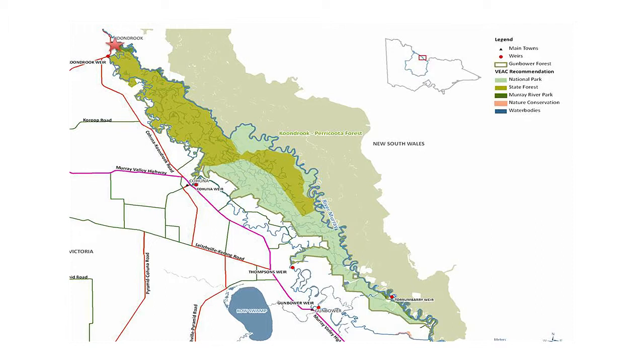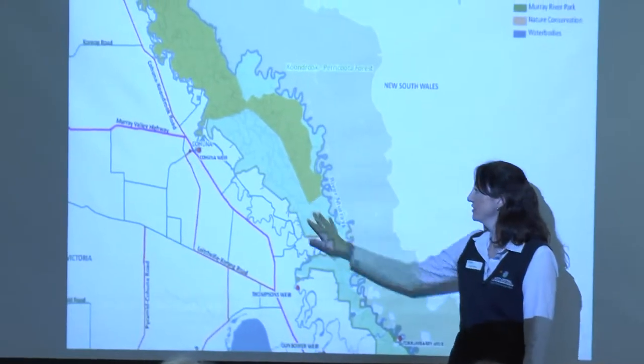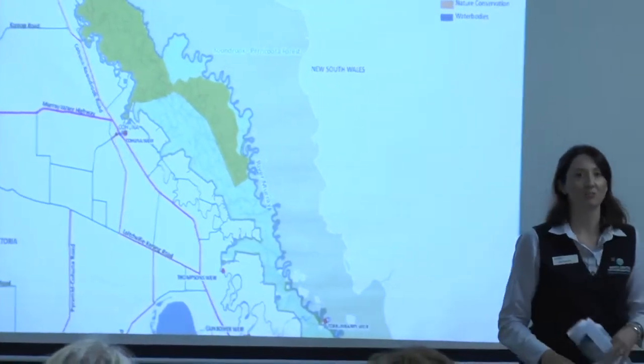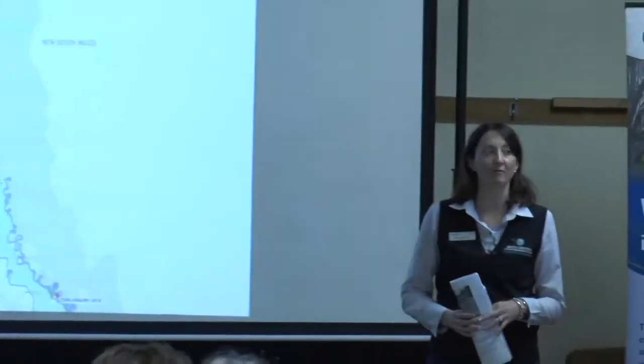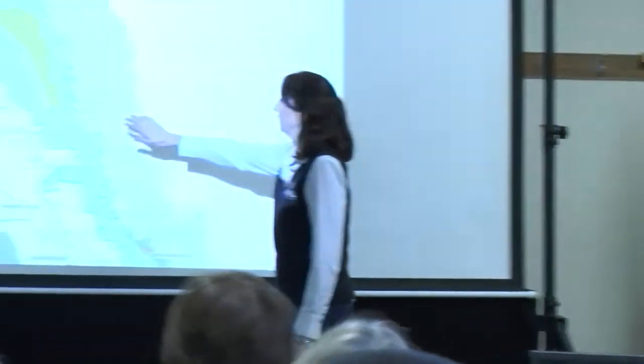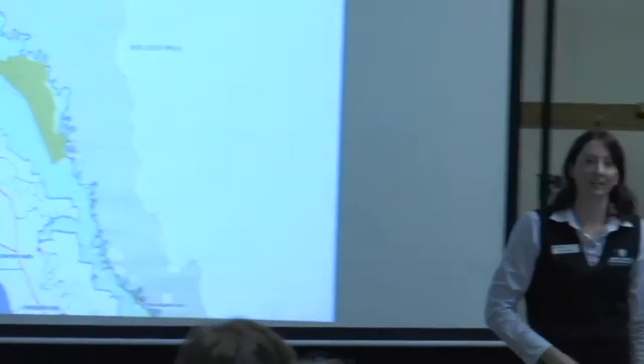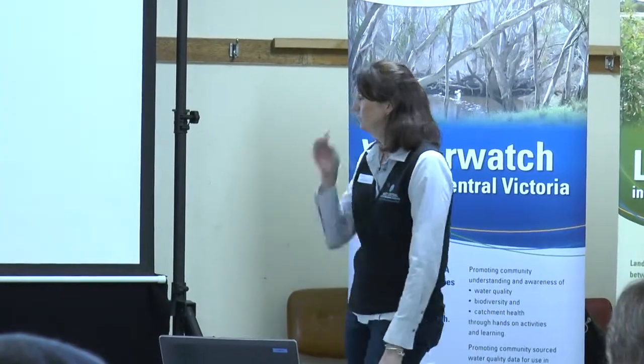So in terms of land tenure, half of Gunbower is national park, the top part of the forest. And that is a fairly recent national park that came about through the River Red Gum VEAC inquiry. So it was gazetted in 2010. And then this other brownie colour, that's state forest. It's still commercially logged today and is a source of domestic firewood as well. So it's a multi-use forest. It's not all just about the birds and the animals and the trees.